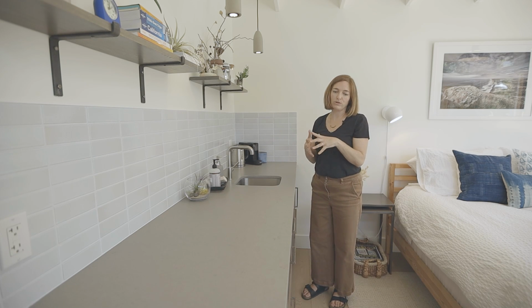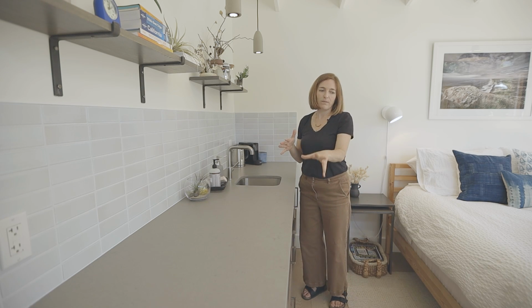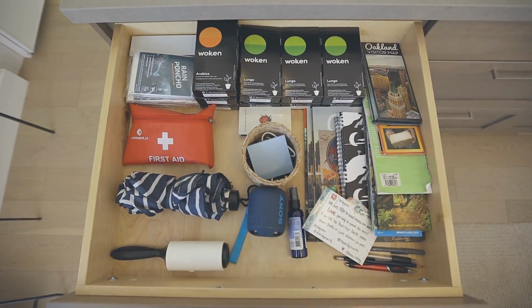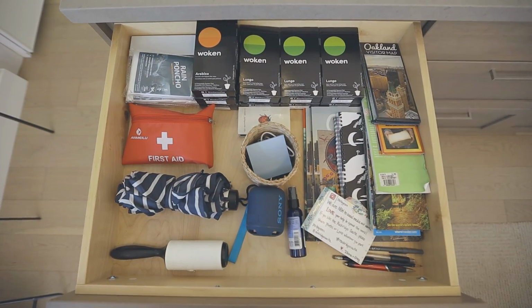And then we also keep a drawer of sort of emergency supplies, like a first aid kit, ponchos if it's raining and you don't have a rain jacket, an extra umbrella, and charging cords and things like that. So I think even though it's a tiny little kitchenette, we have all the essentials in here.